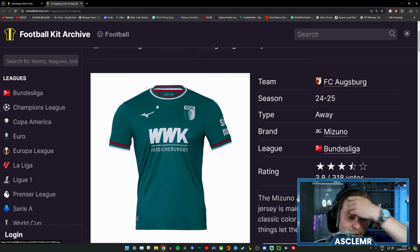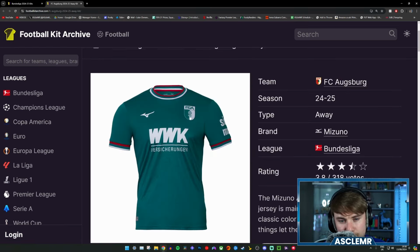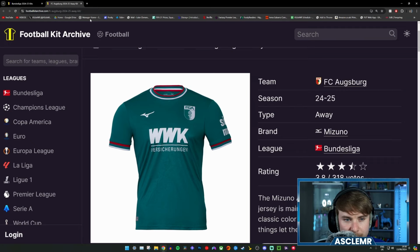You could have kept it just white. I think if you get rid of the red there, it really does make it a nice kit. Although the colours of FC Augsburg are red, I think that the red ruins it in this case. And you've already got it on your home kit. Either that or make the kit red. You know what I mean? I'm giving it a 3 out of 10.